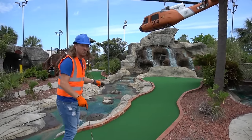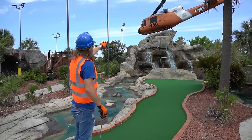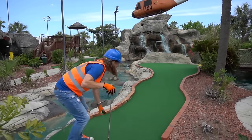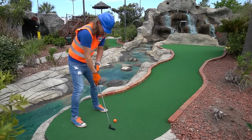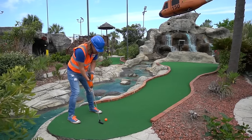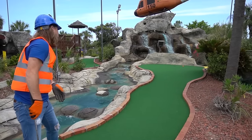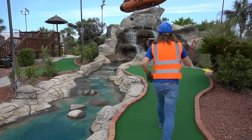Oh, wow, this one's really nice. We got the waterfall and the rescue helicopter up top there. That's cool. All right, so let's line our ball up. Looks good. Get our stance. Oh, let's see what we can do. Nice, good swing. Oh, come close. I think one more swing will do the trick. Come on. Let's go.